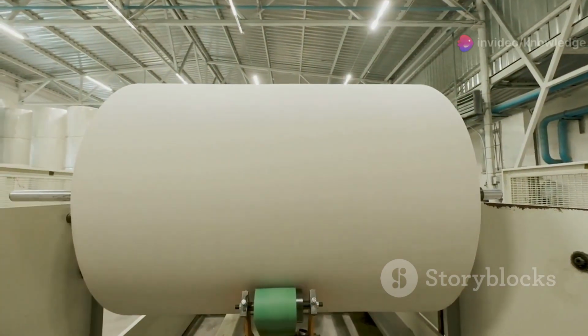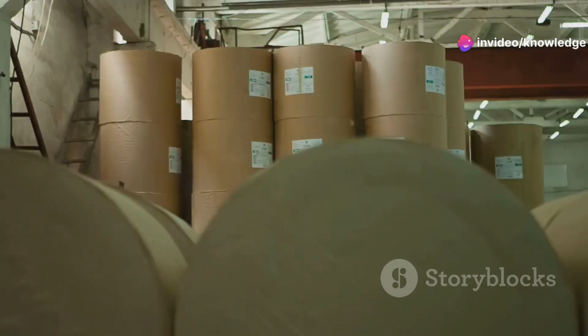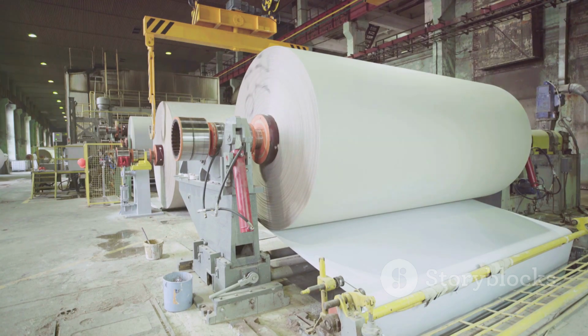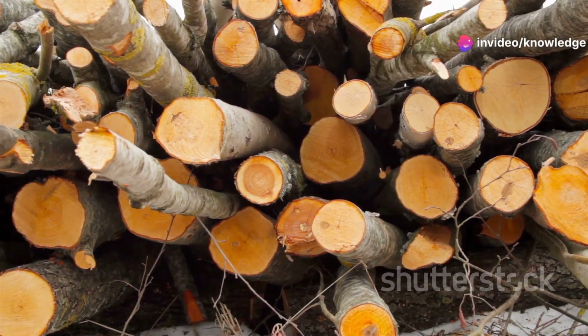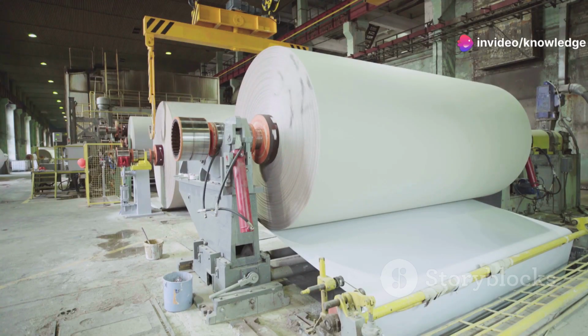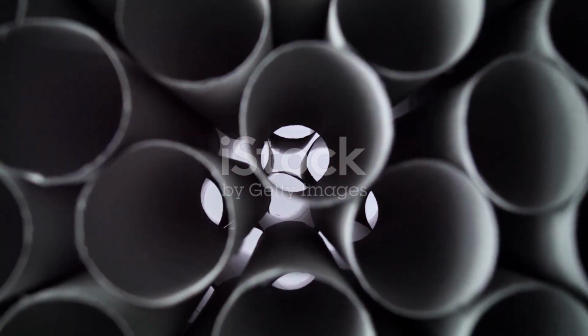It's quite a sight to see, folks, these massive rolls being moved around with such precision and care. The sheer scale of these rolls is mind-boggling. It really gives you a sense of the enormous volume of toilet paper that's produced every single day. And to think, it all starts with a single tree or a stack of old newspapers. It's a testament to human ingenuity and our ability to turn raw materials into something so essential. And let's be honest, a little bit funny. I mean, we're talking about toilet paper here, folks.